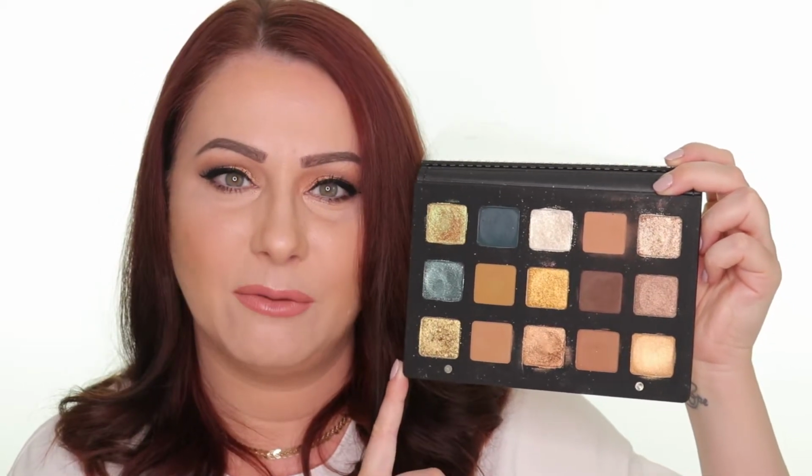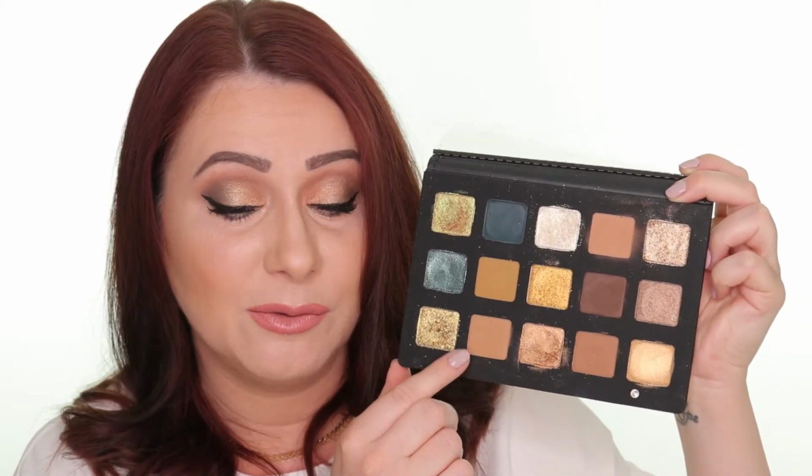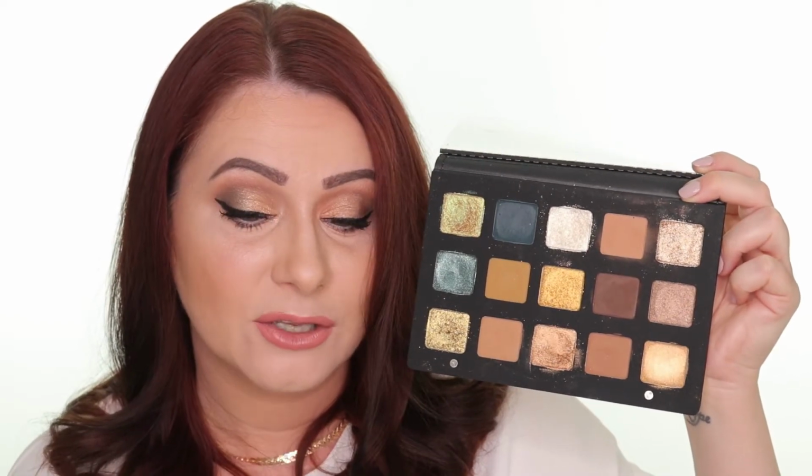I finally have this palette, and I don't know if you can tell based on the footage of the other palette or not. I will put them next to each other in a second, but it's completely different than what I expected it to be. As you can see, you get 3 really similar light brown shades in this one, and they are a lot more cool toned than the brown shades in the Sunset palette.